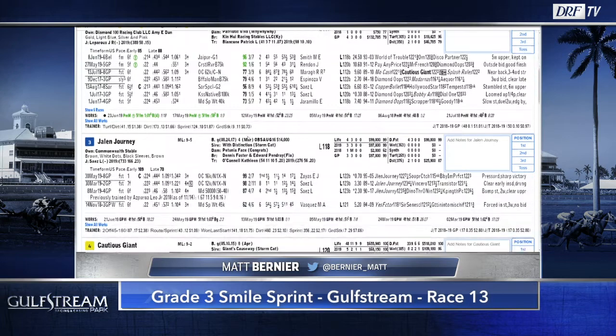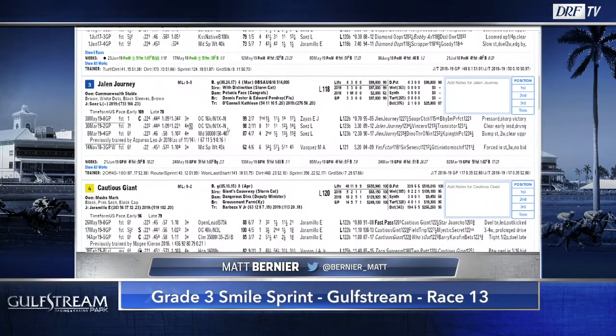Jalen Journey, the 3. I think most people will look at this horse and say kind of the, I don't want to say the X Factor because he's the morning line favorite at 9-5, but he could be anything at this point. He's yet to be tested, really, since being transitioned over to the Kathleen O'Connell barn. Perfect 3 for 3. You take a look and see he's won by blowout lengths. Really looks good out on the track.